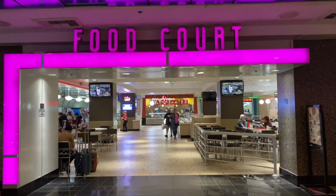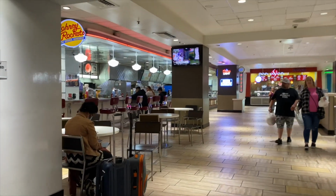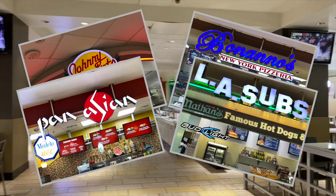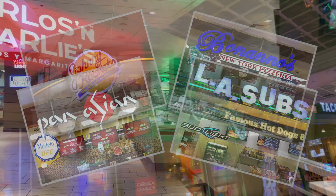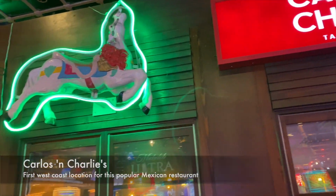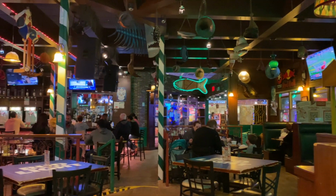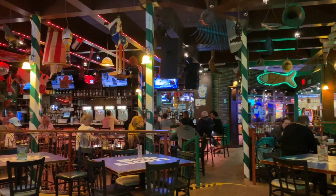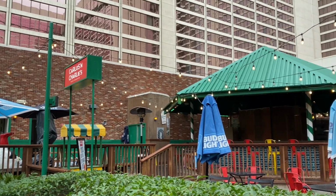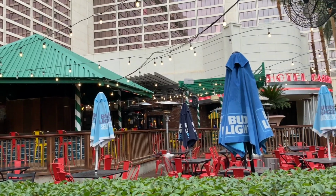At Center Strip, the location of an inexpensive food court is a good thing to know. You'll find these popular chains at the back of the casino. Now this place looks like a lot of fun. Carlo's and Charlie's. It's got great decor, lots of color, and a fun south of the border menu. And the website says it's always spring break in here. Plus, this outdoor patio would be a tremendous place for a happy hour margarita on a sunny day.